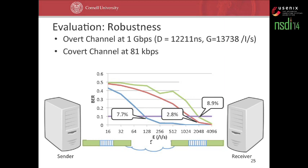So we are interested in the optimal number of idle characters that we can modulate to achieve the goal bit error rate less than 10%. As I said, we are using the stream running at 1 gigabit per second with the 1518 byte packet, and the bandwidth of this channel is 81 kilobits per second. In this graph, we modulate the number of idle characters from 16 to 4,000, as shown on the x-axis, and the y-axis is the bit error rate. The purple line in the middle is the target goal, bit error rate 10%.